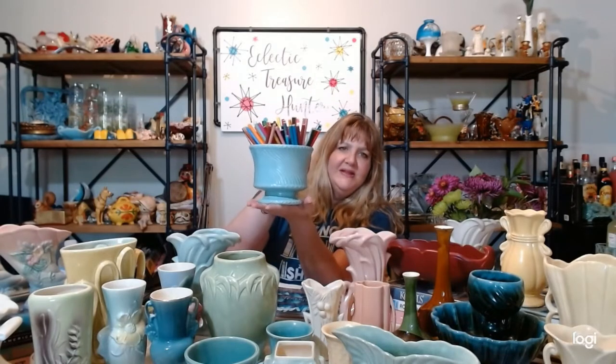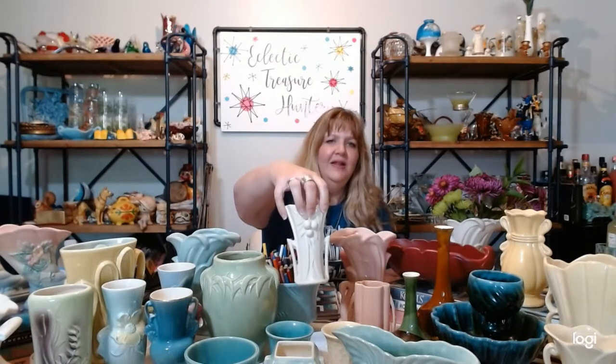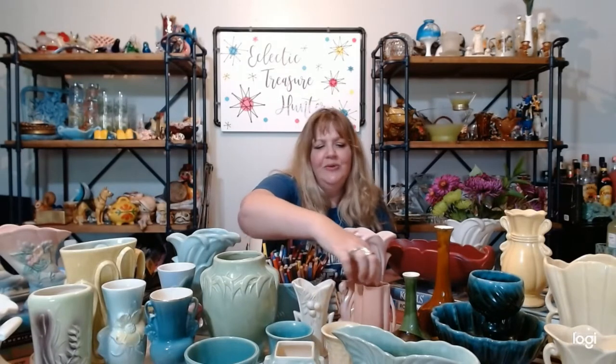Another thing, this is out of my daughter's room. I picked this piece of McCoy up. This is one of my favorite pieces. And she uses it to put her colored pencils in and it looks so spectacular with that. So, you know, they are still functional pieces. Some, though, I just collect because they're cute and they're smalls that I like to keep around and fill in places.